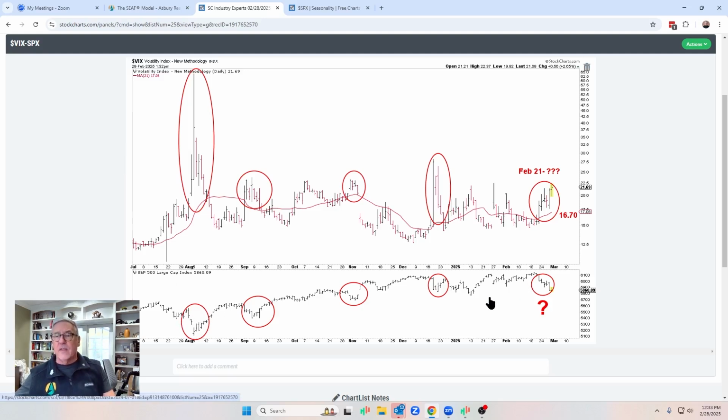This shows that every time the VIX has moved up above the 21-day moving average, we've had a decline in the S&P 500. It indicates the market is getting more fearful on a tactical basis, and it historically has pushed stock prices lower. Here's our most recent one. The most recent time the VIX moved above the 21-day was on February the 21st, about a week or so ago, and look what's happened to the S&P. As long as the VIX stays above the 21-day moving average, which right now is at 16.70, the stock market is likely to remain under pressure.